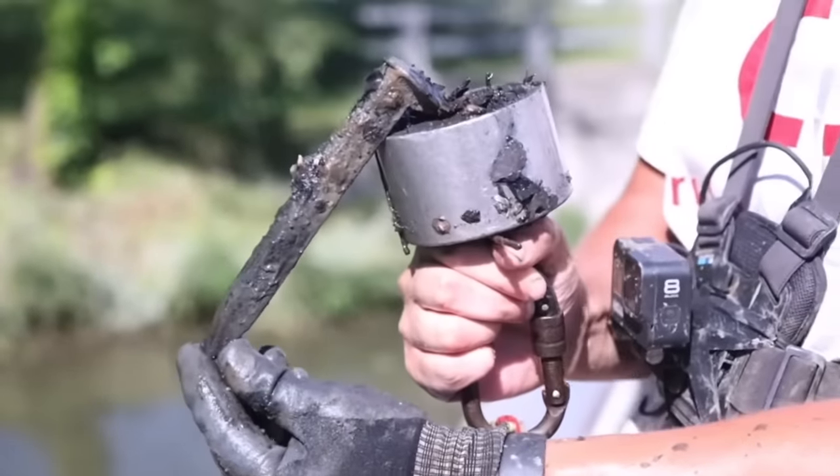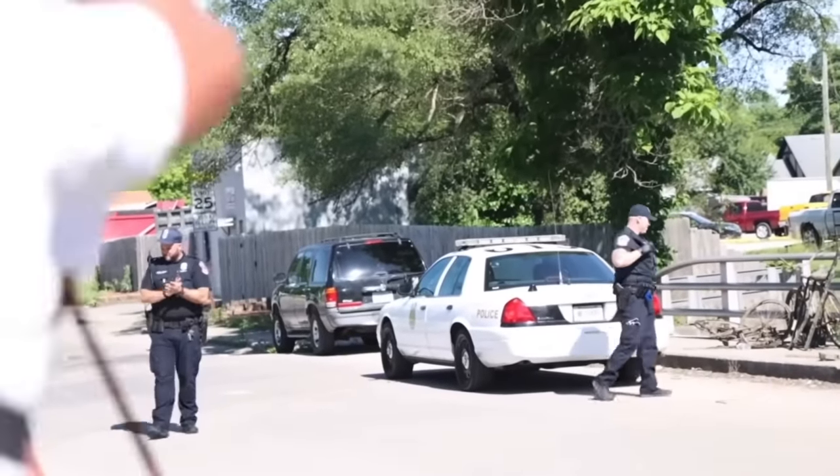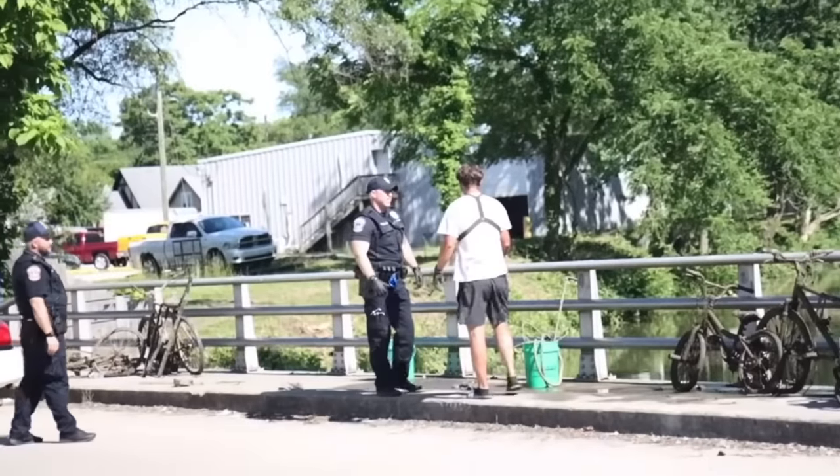What'd you find, Dan? So we just found a railroad spike. First one of the day. Heck yeah, first railroad spike today.